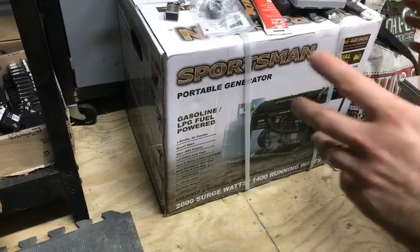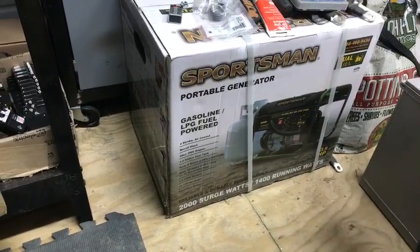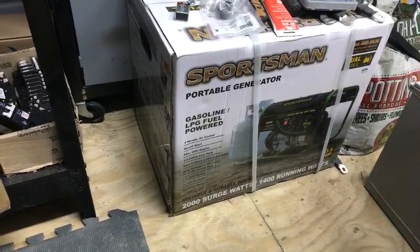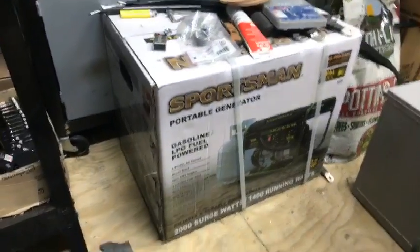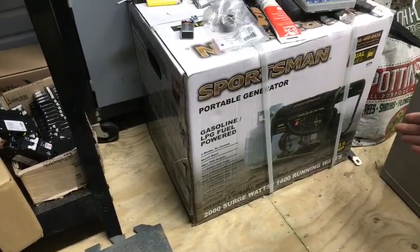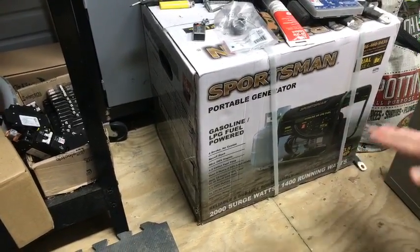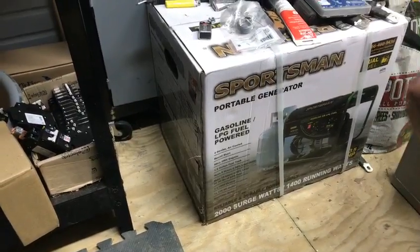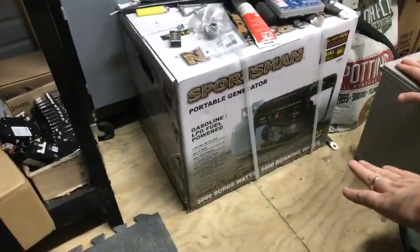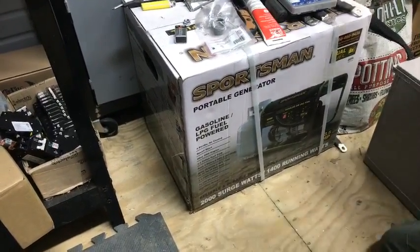But the reason I want to share this with you is because this little tiny generator will work with the new type 12-volt inverter systems that we've got going for the off-grid solar. It's dual fuel, so it's propane or gas, and it'll run 1400 watts continuous, so that's plenty enough power to run the charger function in the inverter that I'm about to show you in just a moment.